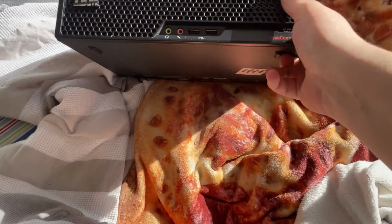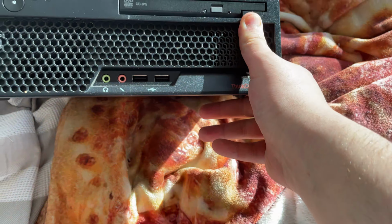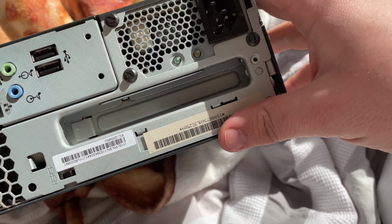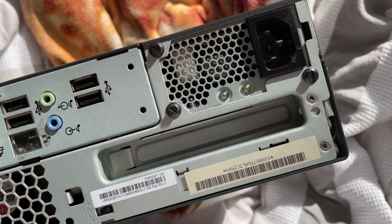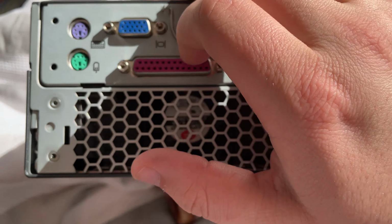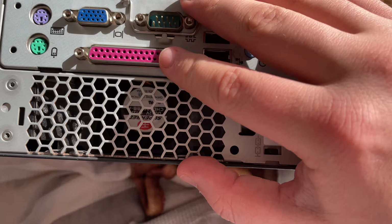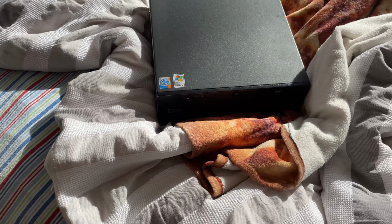Oh yeah, power button on the front, 2 USBs, headphone, microphone, and a disk drive. On the back, it actually has a PCI slot with nothing in it though. All of the parts in here are non-standard. Like that's the power supply there. 4 USBs, Ethernet, serial, VGA. I don't remember what it's called, but I believe this is an old printer connection. PS2 keyboard and mouse. Let's open it up, shall we?